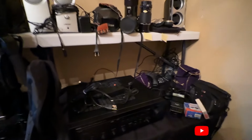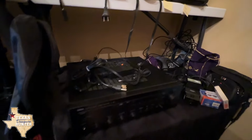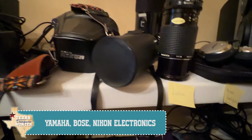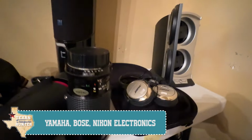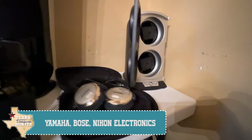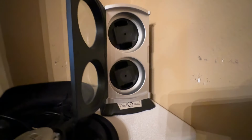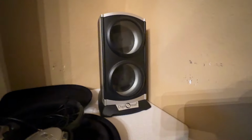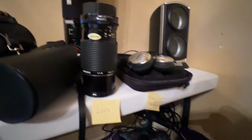There's a lot of electronics in this house. Lots of names that you know, Yamaha, Bose. This is a Nikon camera. There's some lenses, there's some Bose headphones. This is an automatic watch winder. So you put your watches in there, for those kind of watches that have the motion winding.